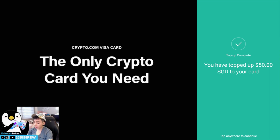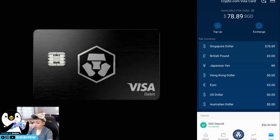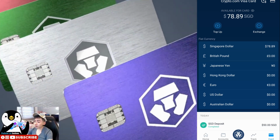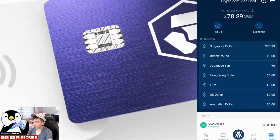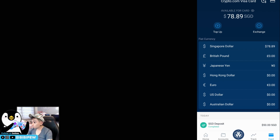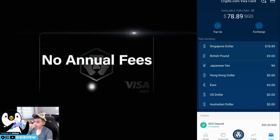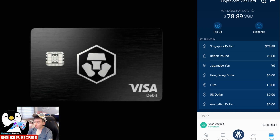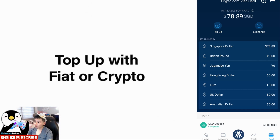After that, you just click anywhere, and right now your CRO card has like 78.89 SGD already. Then with this amount, you'll be able to purchase either in the supermarket or even the shopping mall, or for your movie tickets, your Mr. Coconut, or even your McDonald's, and to earn cashback in the CRO.